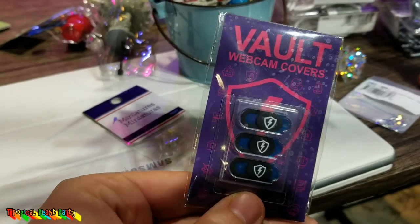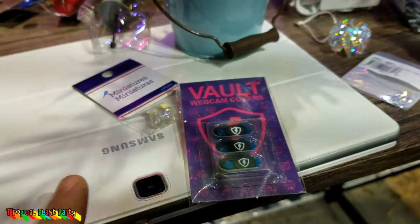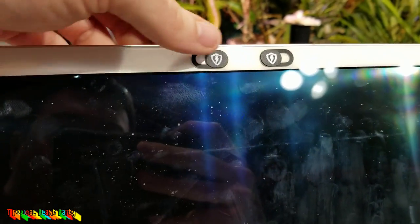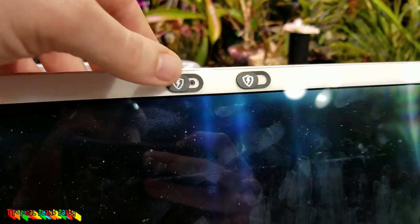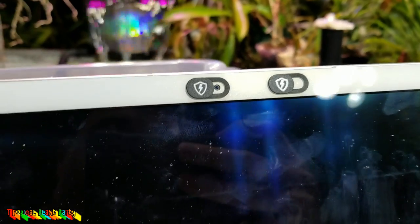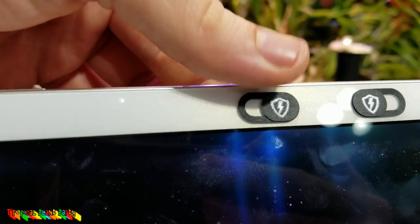Oh, these are neat. These are webcam covers. So on my laptop, I have stickers. I guess I should show what I'm talking about, shouldn't I? There. So on my laptop, I have stickers over the webcam up here. But these are little adhesives that you put over them. You can slide them open and closed. I just don't like the webcams looking at me. It creeps me out. And so here's what these look like when you have them on. I cleaned this off with a little bit of rubbing alcohol to make sure there's no residue on there, so they stick really well. And you just slide them back and forth.